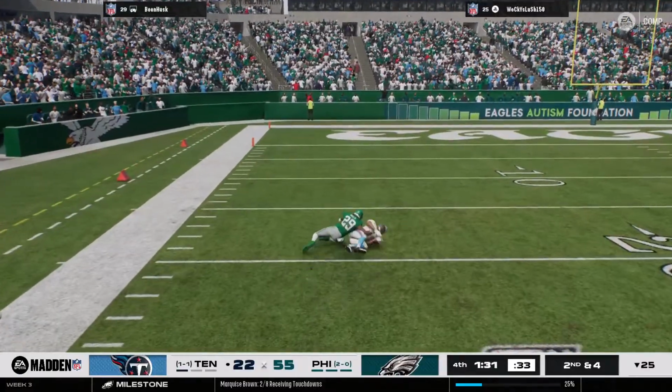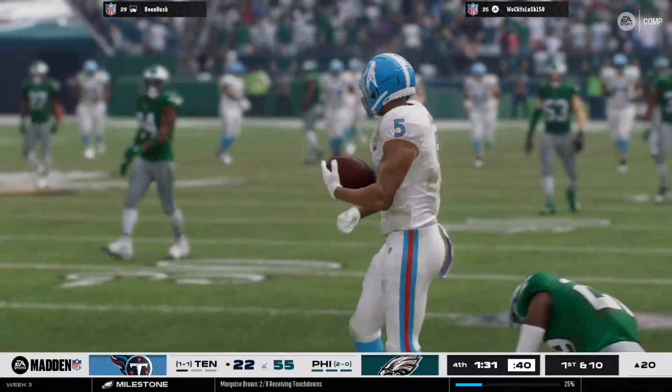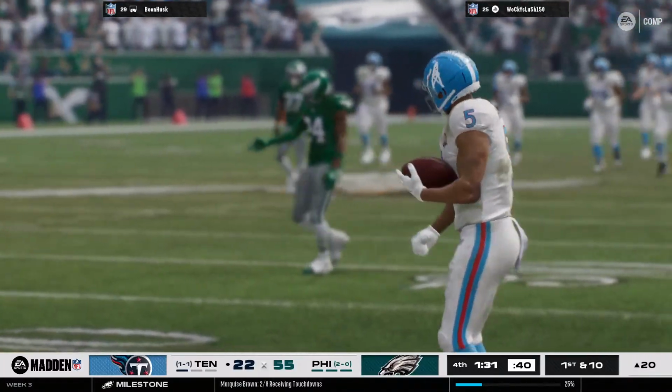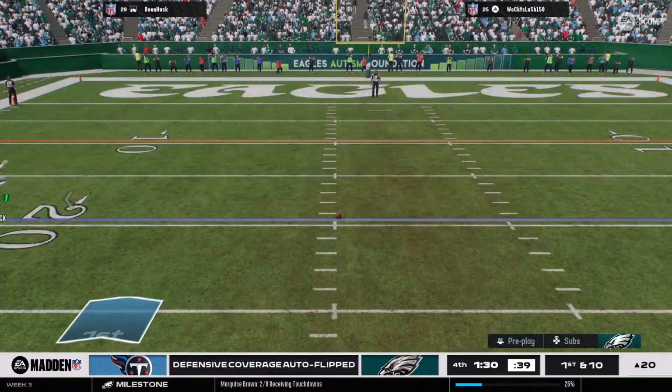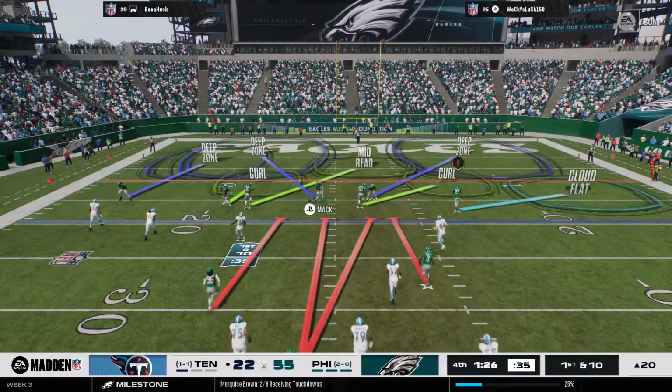And that's caught inside the 35. And he is taken down deep in Philadelphia territory. A big play that time for the Titans. 55 yards.